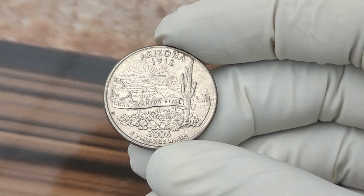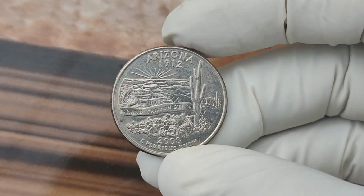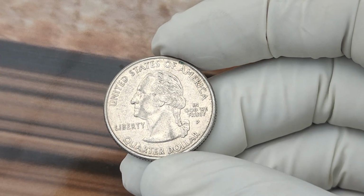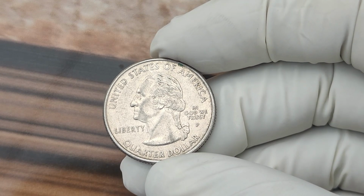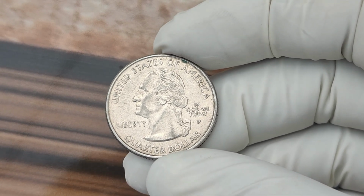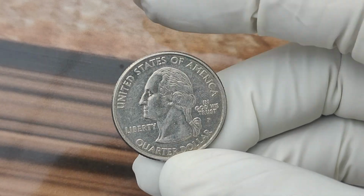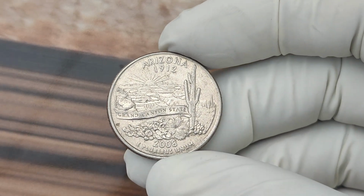The P mint mark signifies the coin was struck at the Philadelphia Mint, one of the primary mints in the United States. These quarters were produced in large quantities, making them common in circulation, but as we'll see, some rare variations have made collectors sit up and pay attention. Like other quarters, it features George Washington, designed by John Flanagan. This timeless portrait has graced the coin since 1932.